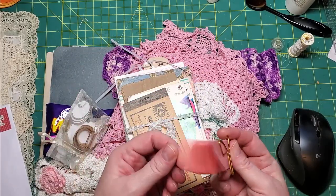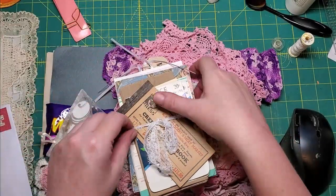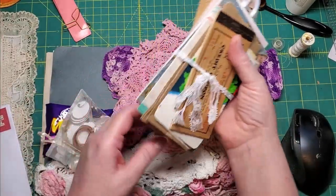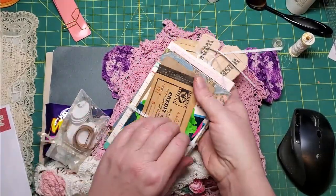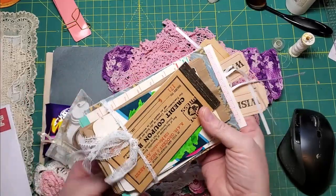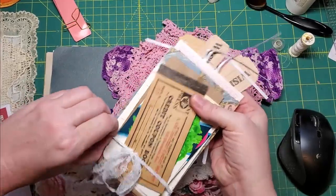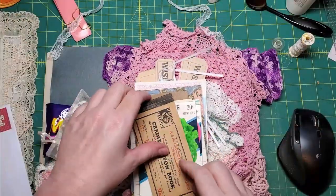Look at these sticker labels. Those are awesome. I have been wanting... Oh, come on. I suppose I could have untied that. Yeah, I could have untied that.